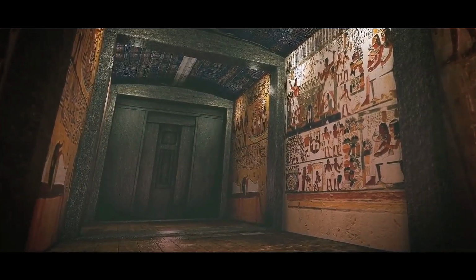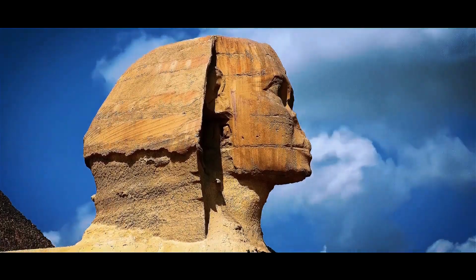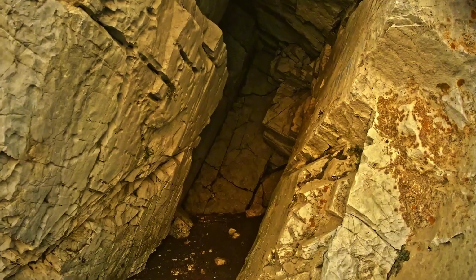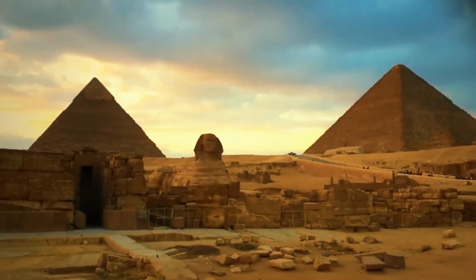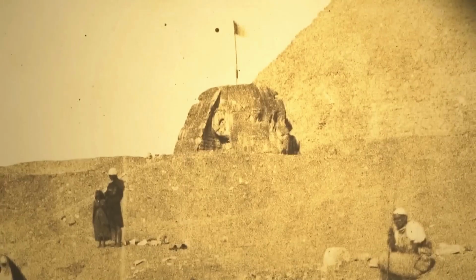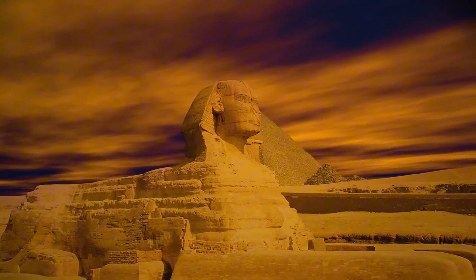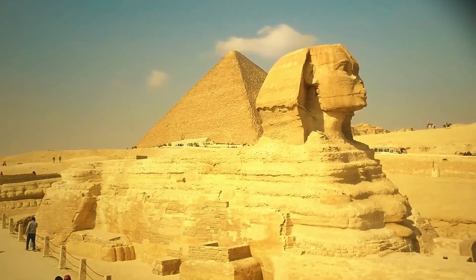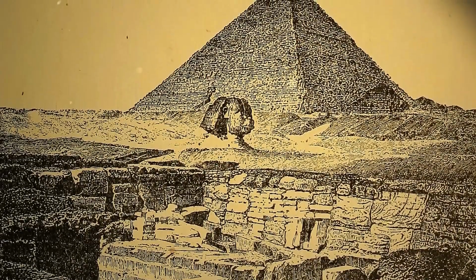Now let's talk about its purpose. The Sphinx's true meaning has puzzled archaeologists and historians for centuries. Most people think of it as a guardian, a protector of the tombs of Giza, a monument to divine kingship. But is that all there is to it? I mean, sure, the Sphinx is guarding something, but what if that something is way bigger than just the pyramids? There are some wild theories out there. Some believe the Sphinx was built to guard not just the tombs, but some ancient, forgotten treasure. Maybe it was a key to unlock a deeper mystery that we're still trying to understand.